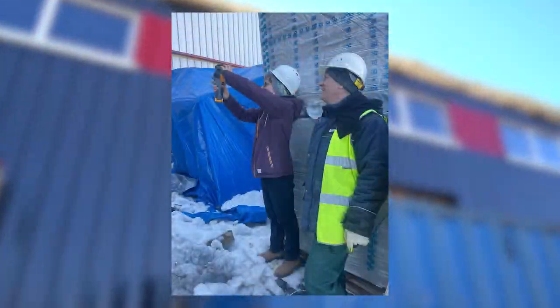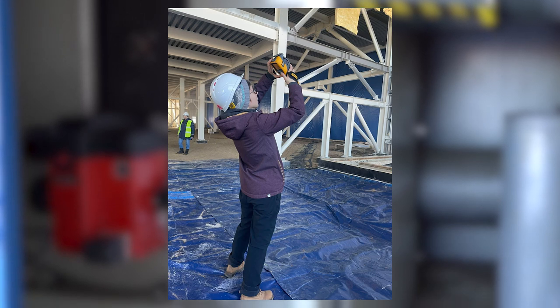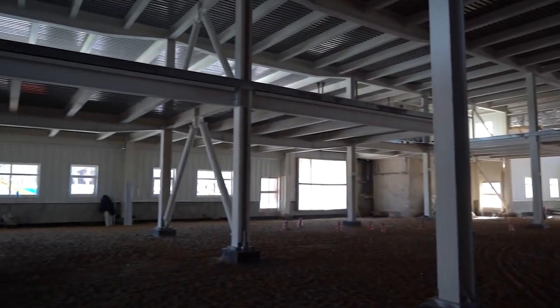On the 21st of March, specialists from Sovelmash Laboratory started to check the building for thermal losses. Using thermal imagery devices, they assessed the frame, the walls and the roof of the warehouse part. Such measurements will be conducted regularly to check for warm air leaks in the dynamic mode.